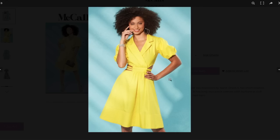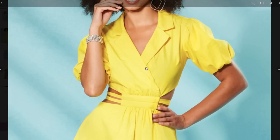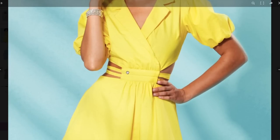But here she is. Okay, so we've got a notched collar. It's not one with a collar stand, though. It's kind of like a fold-over collar, so a little bit easier to sew. This is the pleated sleeve that goes into an elastic band. I like how they've kind of like turned it under a little bit. And then it wraps around and comes into this little piece here that is just like a casing, I guess.